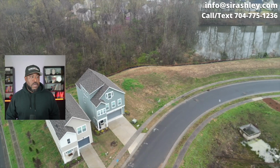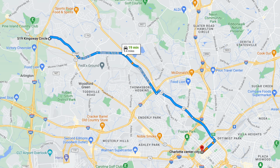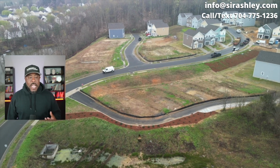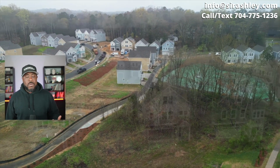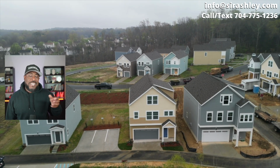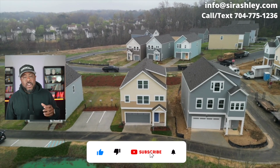Now, let's go take a look at this community. Now, this community is Aveline at Coulwood. It's located in Northwest Charlotte. It's about 5 minutes from downtown Mount Holly and Belmont. It's a quaint community, not a lot of homes. The floor plans range anywhere from just upwards of 1,650 square feet all the way to just under 2,200 square feet.